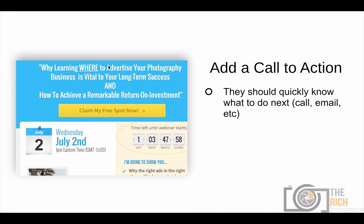So here's the third thing you want in your advertising series. You want to have a call to action. Now, a call to action is you just saying, go do something. The next thing for you to do is call me, or the next thing for you to do is email me, and I'll give you this XYZ.